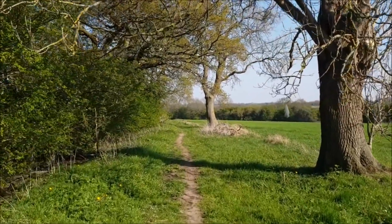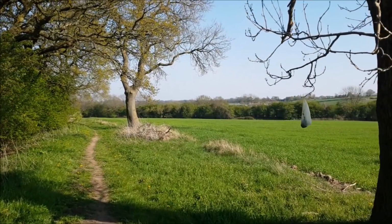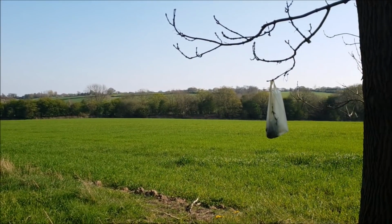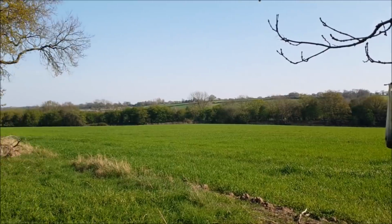But what's this like? I think this is a dog turd hanging in a tree. Don't do this, people, if you have dogs. It's not really necessary, is it?